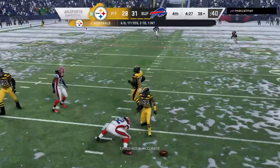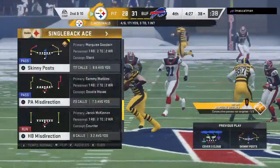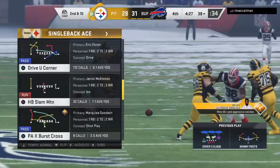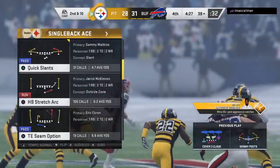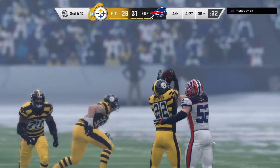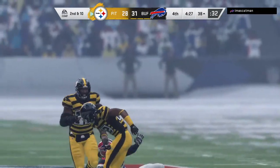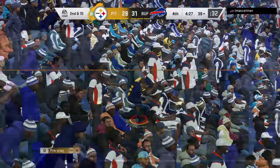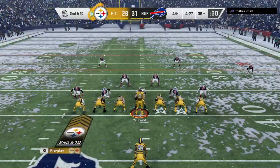And that is incomplete. He couldn't hold on through the contact. Brings up 2nd down. Even without a ton of pressure in his face, it just shows how difficult it is to pick apart his own defense. Those guys are sitting back, and they're not playing receivers as much as they're playing the eyes of the quarterback and when he delivers the ball.